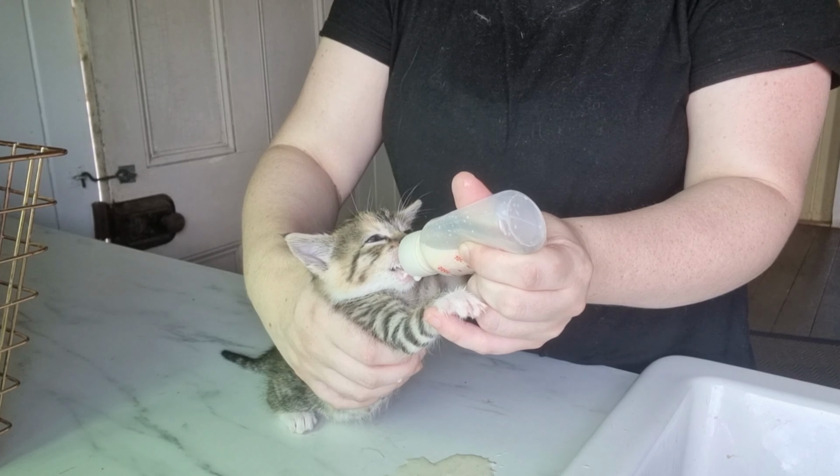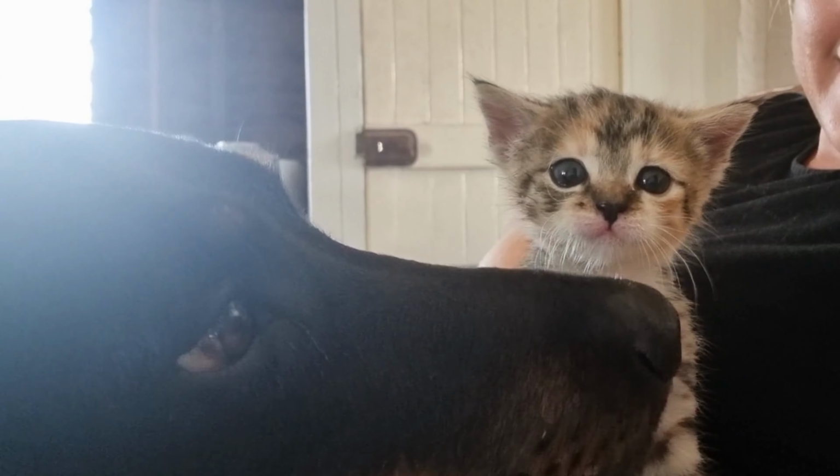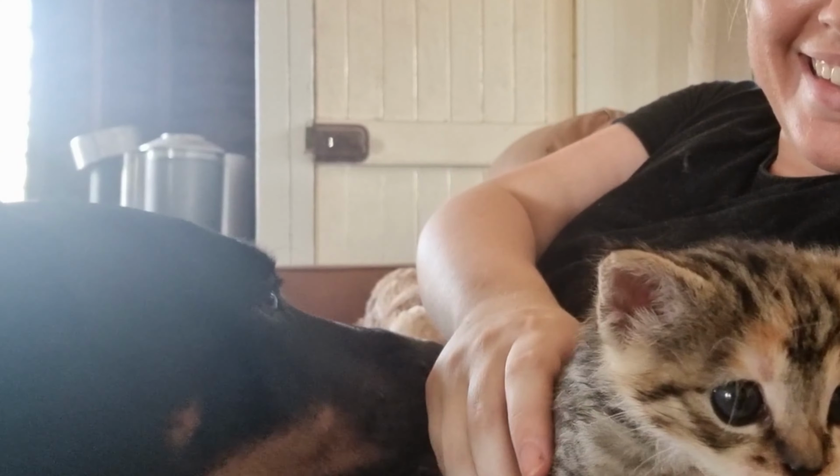She's just finished her milky. Now she normally just has a little play. I'm trying to get her introduced to the dogs. The dogs seem to be really good around her. Last couple of weeks I've been working on that. Looney just loves her. She gets a little bit much sometimes, but they love each other.